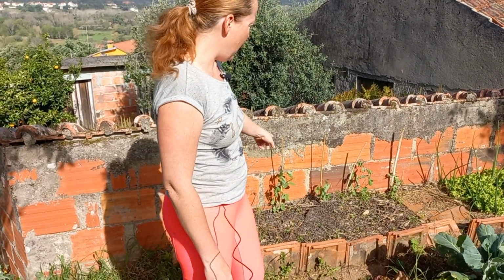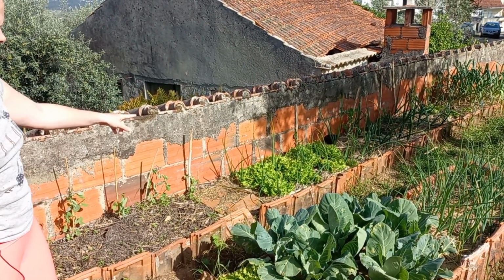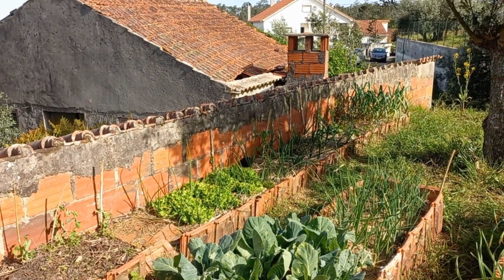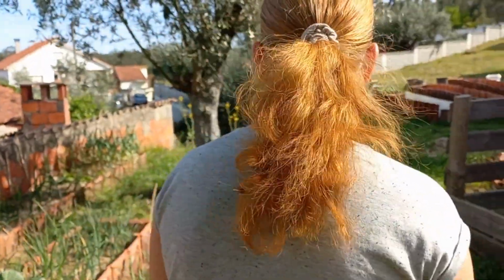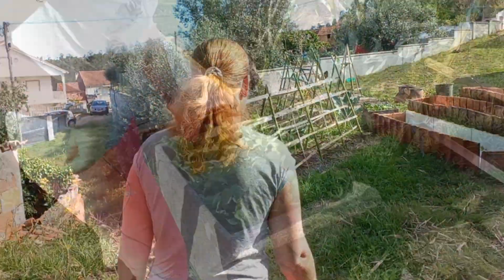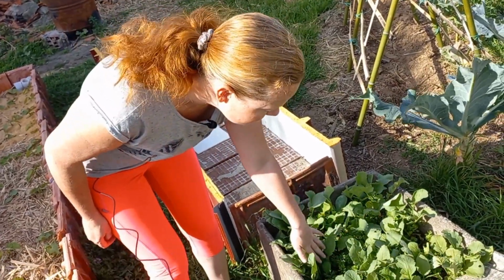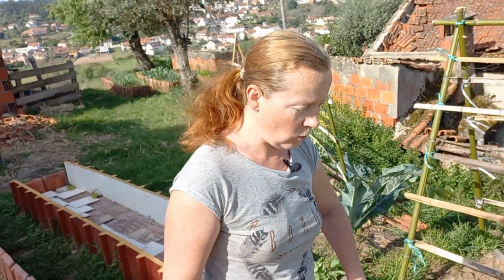And through here we have peas along the back of the wall. And more lettuce and onions, and then leeks down at the end. Garlic. Sorry, garlic down at the end. You like garlic? I do. I love garlic. In this bed here, we have radishes and carrots. They're doing really well. So we're repurposing the old wash stand.